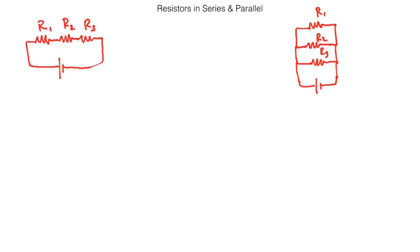With our modern digital multimeters, we no longer needed those resistances to provide the measurement. So we could just take them all off that board. They don't need to be there anymore. All right, but let's take a look at what's going on with current and voltage.